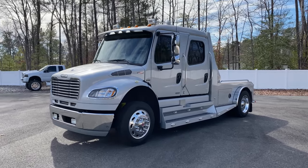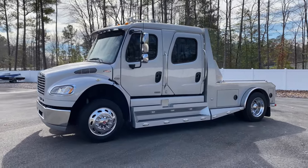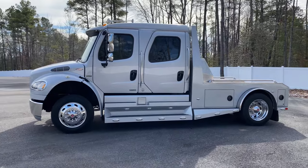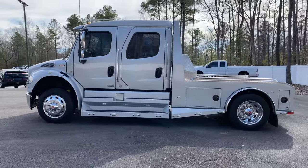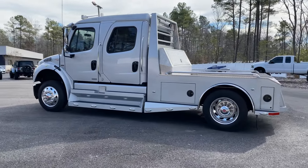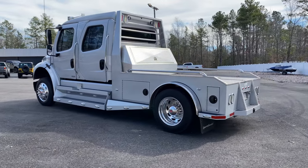I had the opportunity to speak with and be with the previous owner for about 3 hours on his property one day, and he had a great appreciation for the truck. This was an indoor stored truck as well. The owner spent a lot of time upkeeping this truck, both cosmetically and mechanically.